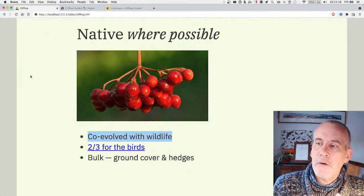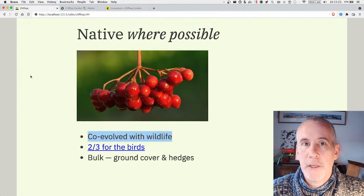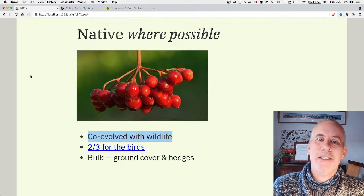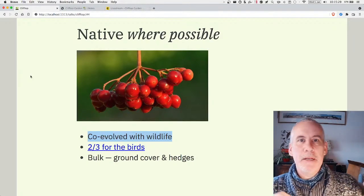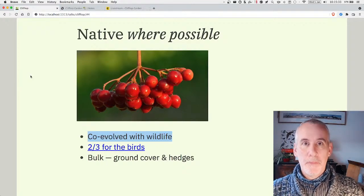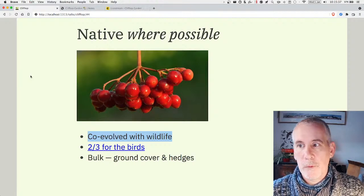Because they co-evolve with you by providing food for insects, you're providing food for everything. You're providing food for birds, you're providing food for other mammals, because everything eats insects and insects eat plants. It's this great big food web, and that's what we want to look at, is supporting the foundations of life. So native where possible, because it's co-evolved with wildlife.